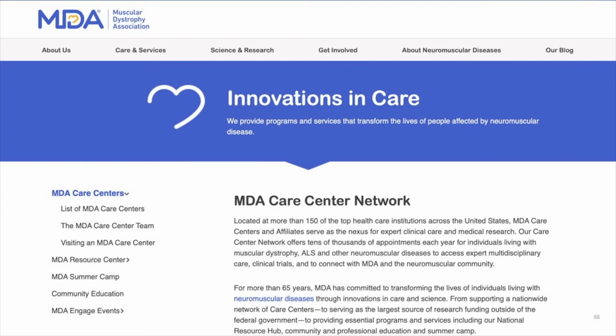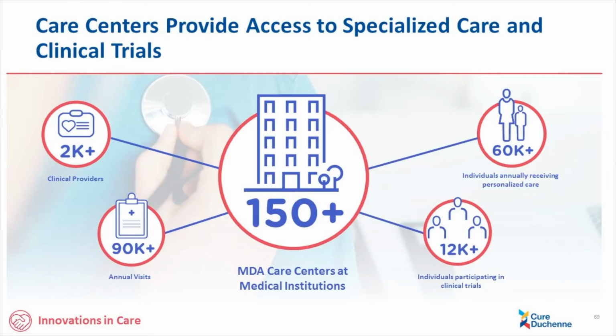So just to go briefly through some of the ways you can access these studies. The Muscular Dystrophy Association has a care center network of about 150 sites around the country. If you go to the next slide, the mission of the MDA is to use this Innovations in Care initiative to get some uniformity among the sites, both for the 2,000 providers that staff these sites, and for the many individuals who receive their care at the sites. So that's part of the MDA mission.